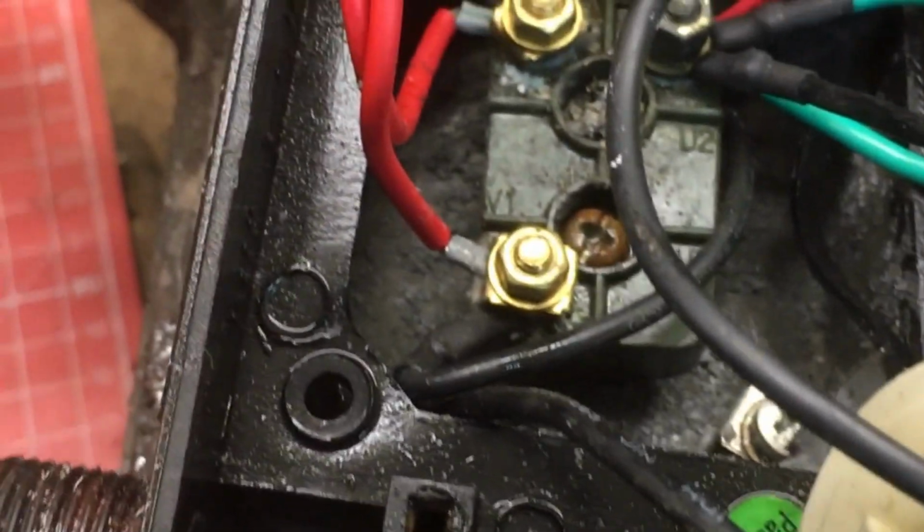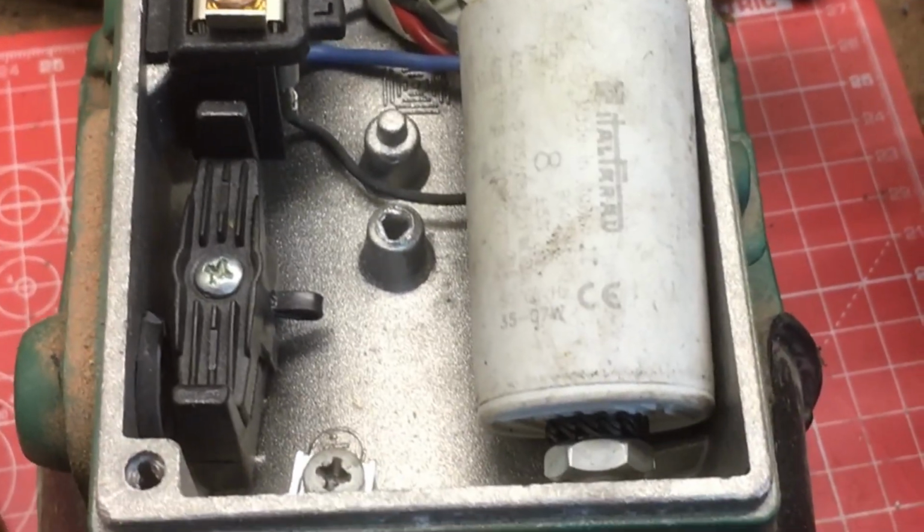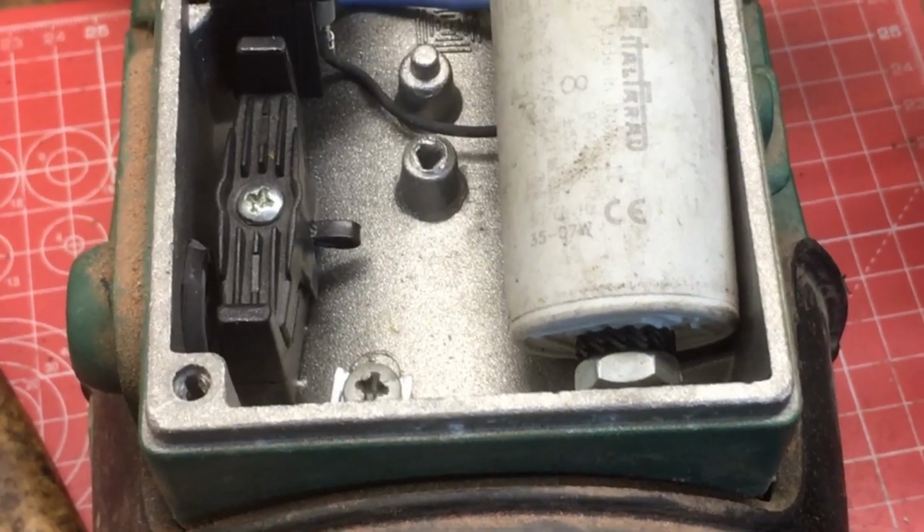Well folks, I think this is buggered. But luckily I have a spare. Let's get it rigged up and put it on.